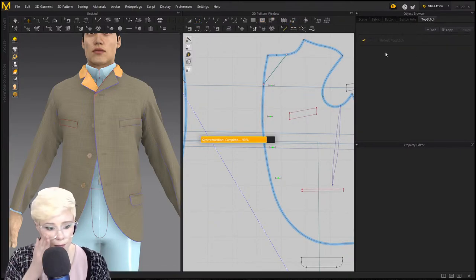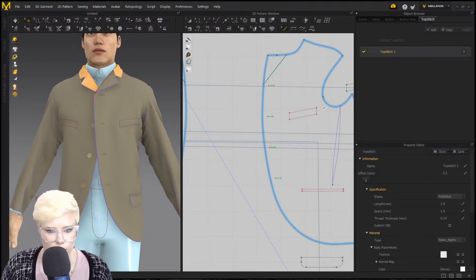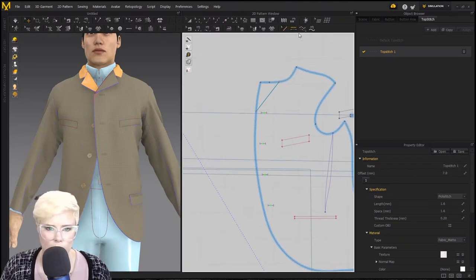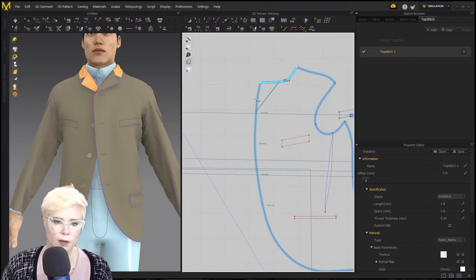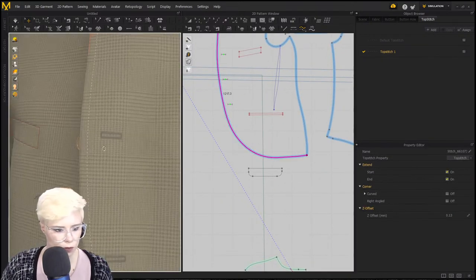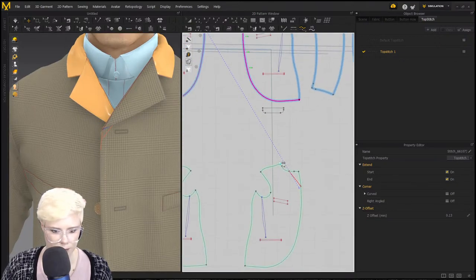Add top stitching. This is a pretty basic coat, so I'm going to be using just a small offset, 3.2 millimeters. 7.8 millimeters, I think. And I'm just going to be doing that all around the coat. This is a cheap coat. That's why we're getting away with it.